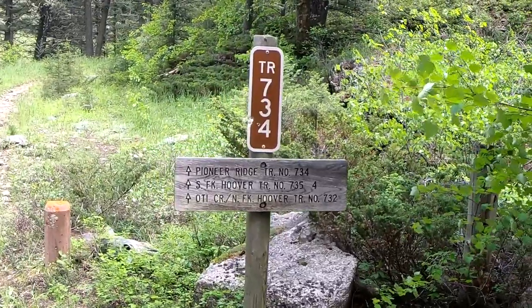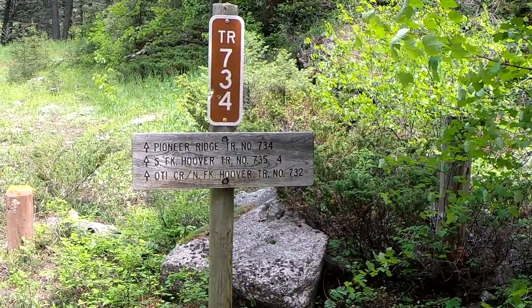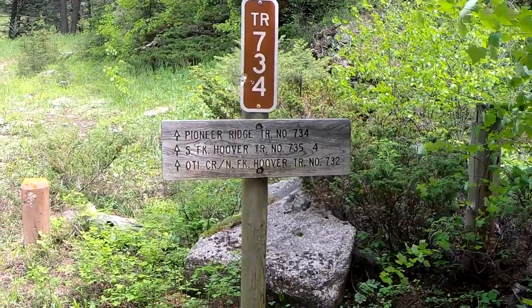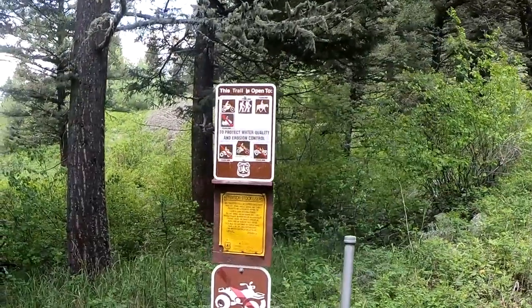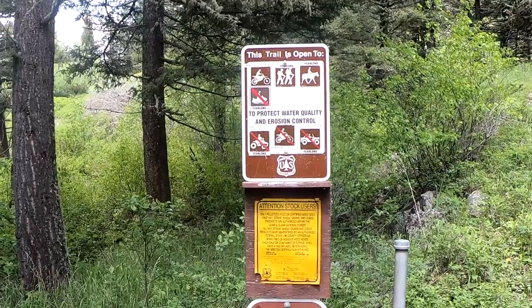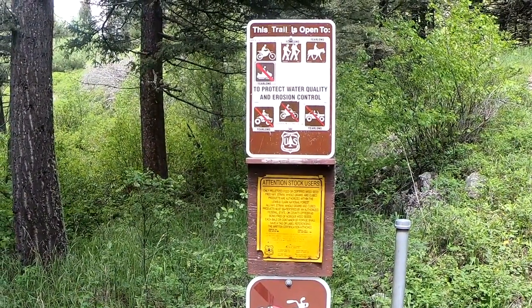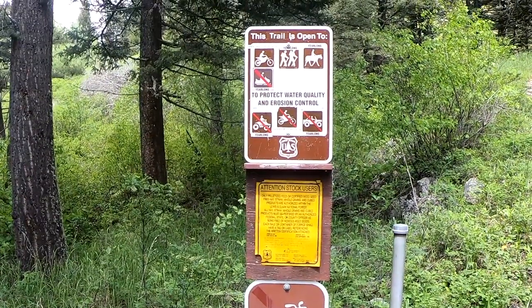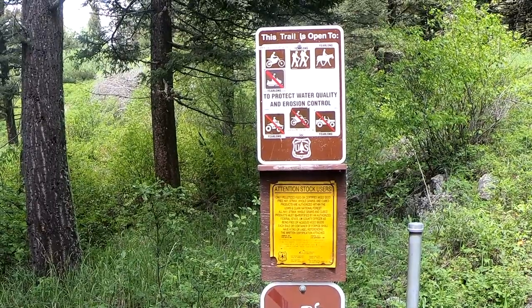There's the trailhead for trail 734, Pioneer Ridge trail number 734. A couple other trails branch off of it. And that's the sign. So December to whatever, I guess it's open to motorcycles. September to November, it's closed. Interesting. And year long, there are no ATVs. All right, now I see it closer. That makes more sense. I'm like, wait, you can or can't? Well, certain times a year.